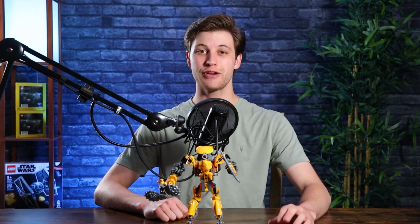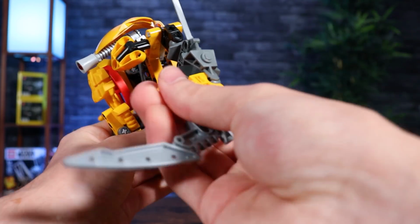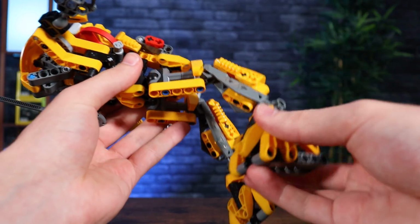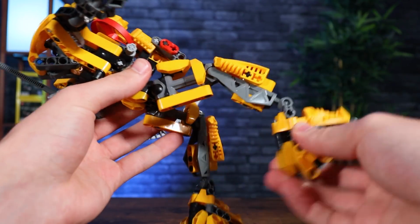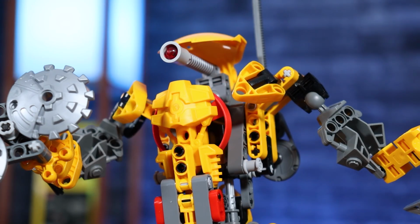Great design decision, designers. As always now, the articulation is pretty top notch with Keetongu. We've got articulation everywhere: the shoulders, the wrists, and then the hips, knees, and ankles, all of that. The head can articulate a little bit. The eye is very well designed. I love the head design on Keetongu.